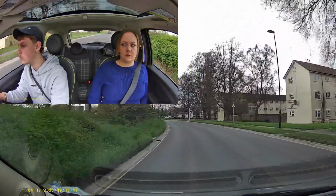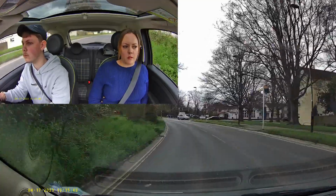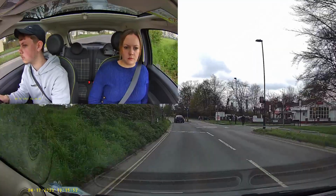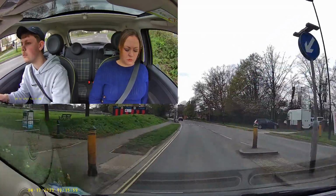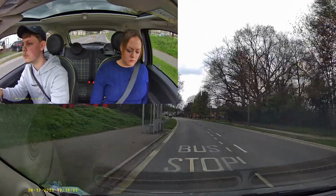Now, it's really important to remember that when you are approaching a mini roundabout, you must always signal your intention to leave the roundabout. So if you're taking the first exit, whether it's to the left, ahead, or to the right, a signal would have been required in this instance. Unfortunately, there wasn't one. Therefore, he's accumulated his very first driving fault.